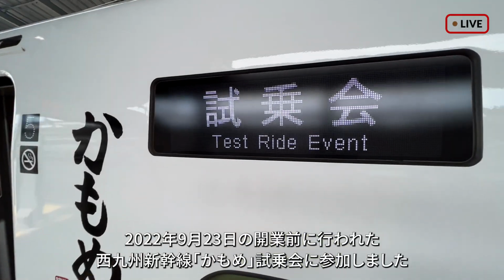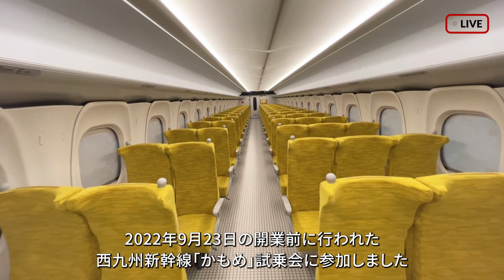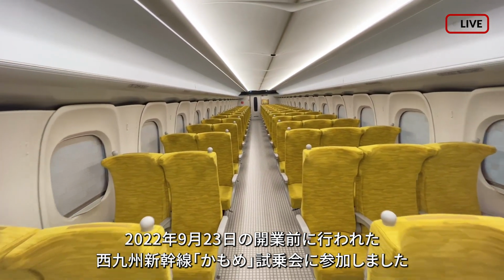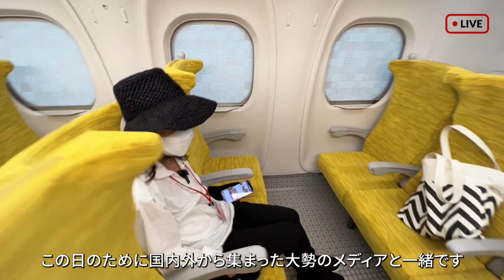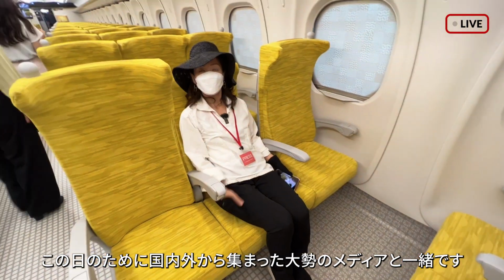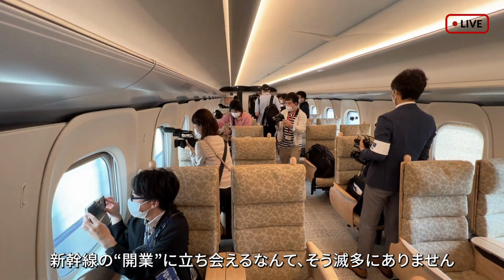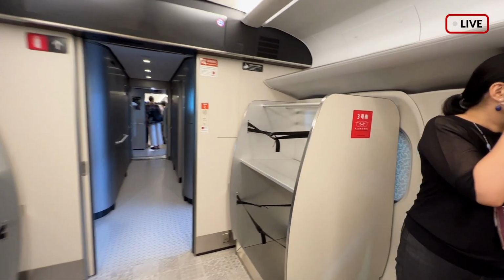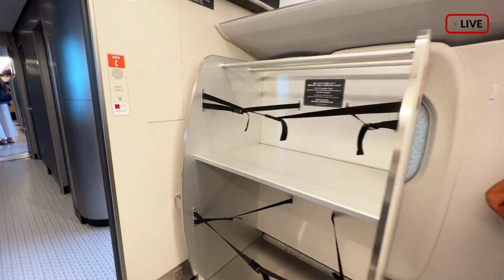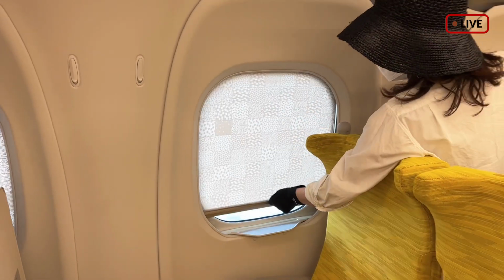My trip began on a test ride of the Nishi Kyushu Shinkansen Kamome, 2 weeks prior to its official opening on September 23, 2022. My partner Emiko and I joined a group of hundreds of members of the media. Think about it. How often does a bullet train line open in your own backyard? This was going to be epic. Lots of storage space, beautiful fabric on the seats, and large windows.